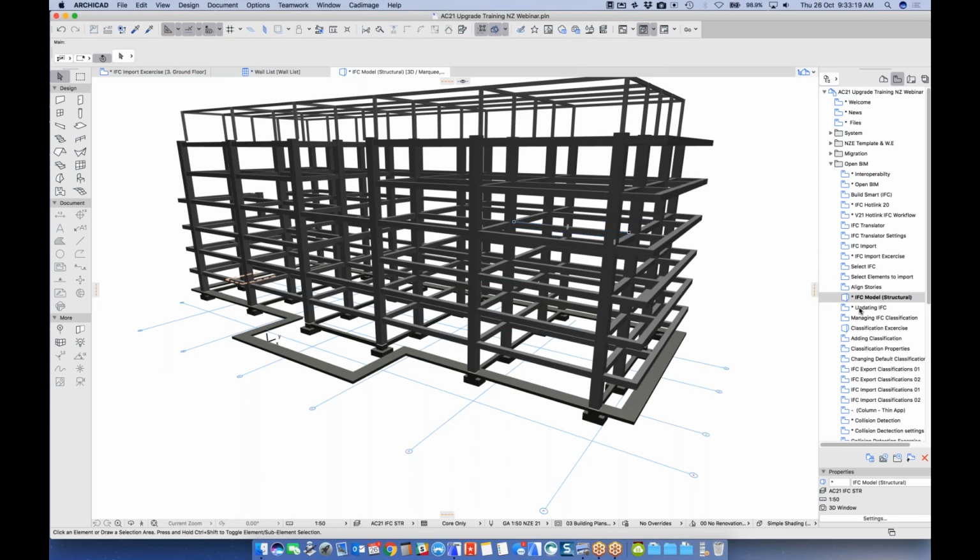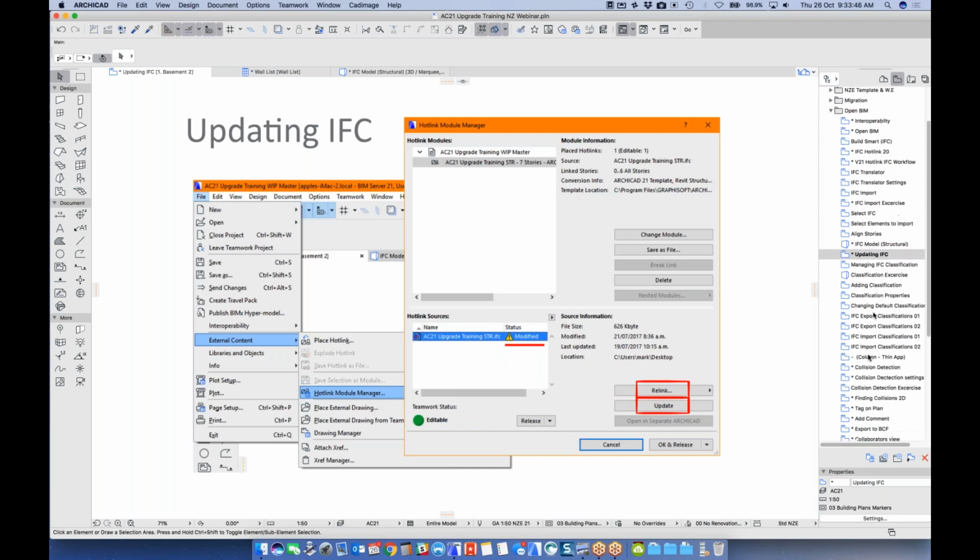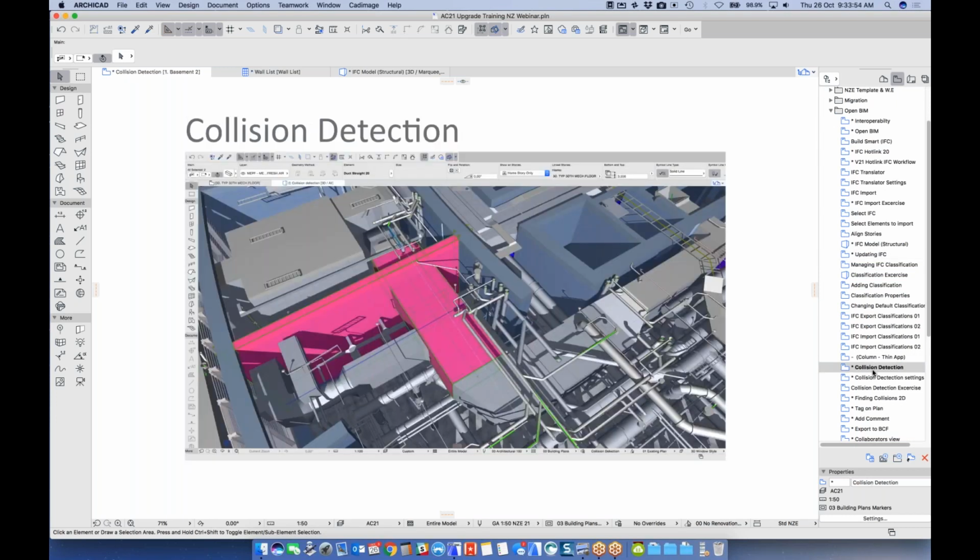If the engineer was to change the file, made a couple of changes, because it was hotlinked in, we can just update the hotlink like you would do with any other hotlinks. You go into your hotlink manager and click update, or relink it if they had a name change. So maybe the date was in the file name, so you could just use a relink. Right, sort of done with those IFCs. We're going to go on to the next tool, collision detection.